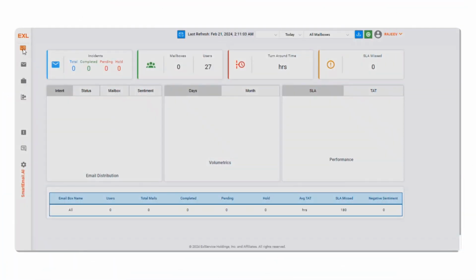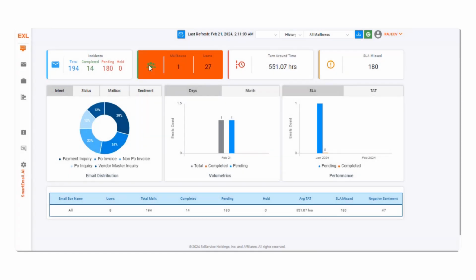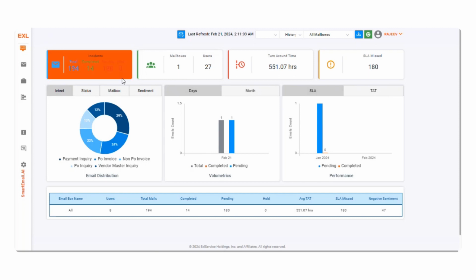This system is capable of integrating with multiple mailboxes. In one of our customers, we have integrated 100+ shared mailboxes, so it becomes a bird's-eye view for the underlying mailboxes. How many emails have been received and closed can be seen in the top left section. Also, it gives you volumetric information in real time in the middle of the screen, and on the right side it gives the SLA view, showing how many emails have been closed but missed the SLA, or, as a proactive measure, how many emails have missed SLA but still not been responded to.